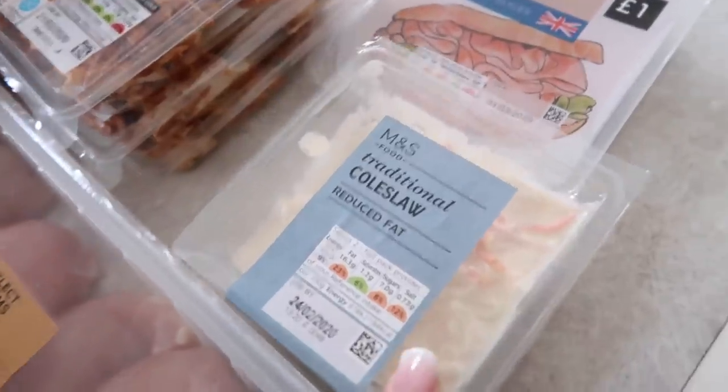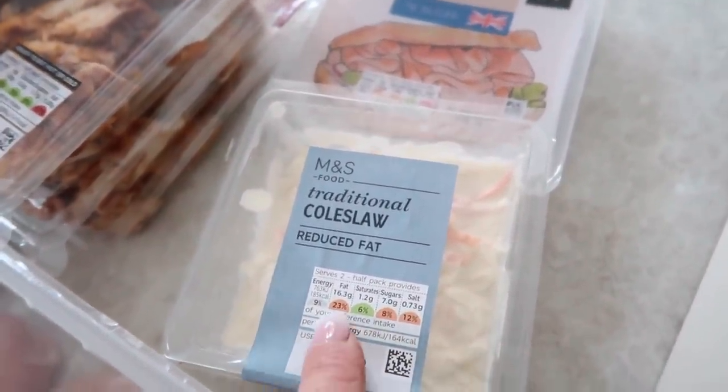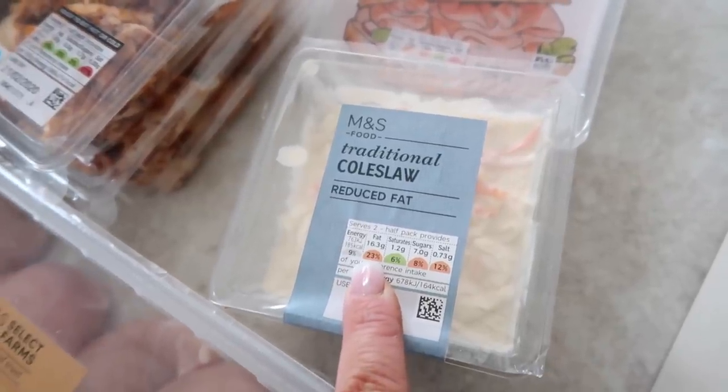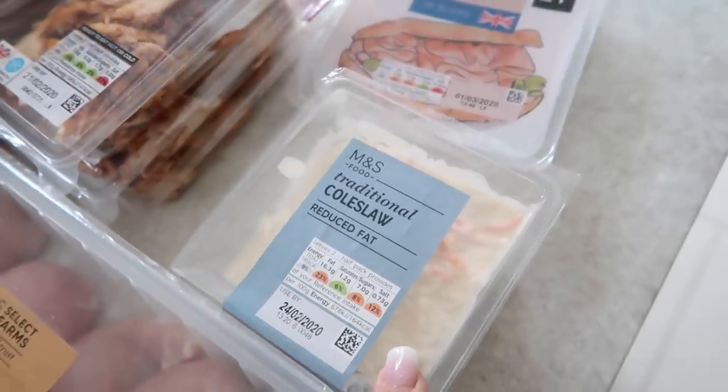Over here, I've got some coleslaw because I like to put this in my wraps just a little bit. It's the reduced fat coleslaw, and it's 185 calories per half pack, so it's pretty good. I only take like a little teaspoon of this and pop it in my wrap.